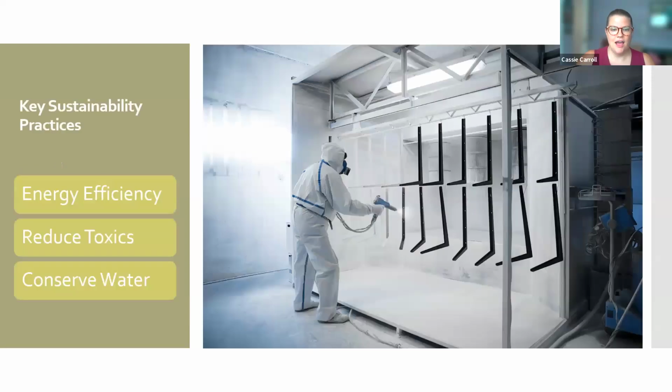We're going to focus on three core topics today. We're going to focus on energy efficiency, reducing toxics, and conserving water. So hopefully we'll leave you with some ideas of maybe practices that you can integrate into your business. We'll hear from Cladrex about what they are doing to be more sustainable, and then we'll talk about some incentives and financing that's available out there to help your organization achieve some of these practices and goals.